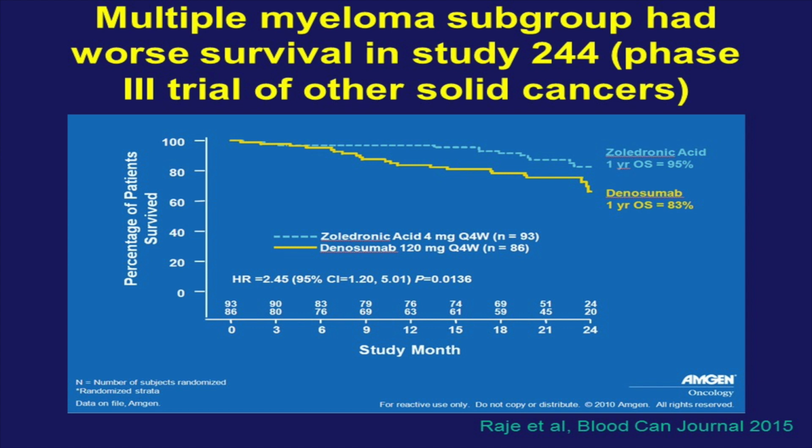What was unfortunate was an old study which was done in myeloma patients. Now, this was not a myeloma specific study, but myeloma patients were added on to a solid tumor study which included kidney cancer patients, lung cancer patients, and thyroid cancer patients. And this was about 180 myeloma patients. And what was seen in this first study was when denosumab, which is the RANK ligand inhibitor, was compared to zoledronic acid, there was a survival disadvantage for denosumab.